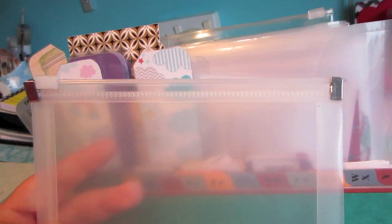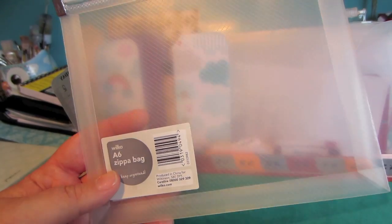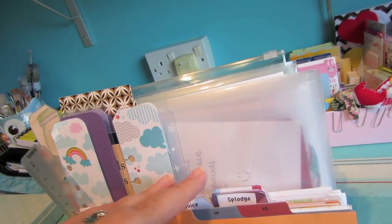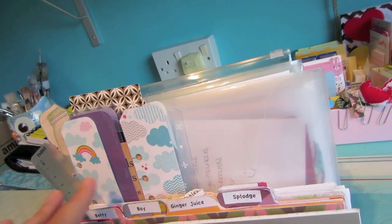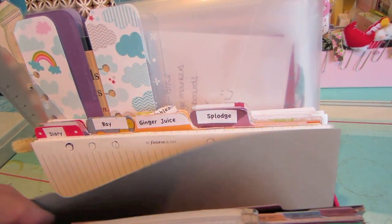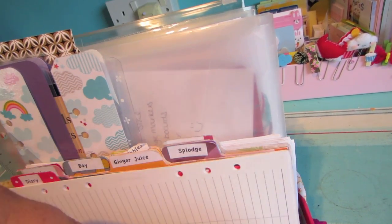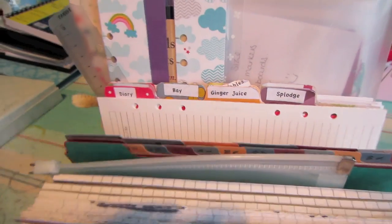Then I've got a couple of these zipper bags that I bought from Wilko's. This one hasn't been hole punched, but I just hole punch them when I want to use them in my Filofax. I've got the A to Z dividers in here that came in, and the other dividers that came in the Filofax that I don't have a need for. They're just in there, and I've got the address sheets there that I don't use either.